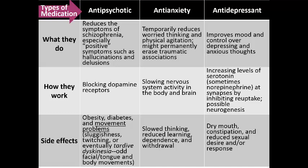So antipsychotics reduce the symptoms of schizophrenia, especially the positive symptoms like hallucinations and delusions. So if you recall, we talked about the negative symptoms like the depressive-like symptoms. These don't work so well with antipsychotic medications. They block the dopamine receptors in the brain. If you recall, that dopamine was related to the hallucinations and delusions, and too much dopamine can cause people to start seeing things, and that's why people hallucinate also when they do certain drugs that block dopamine receptors.